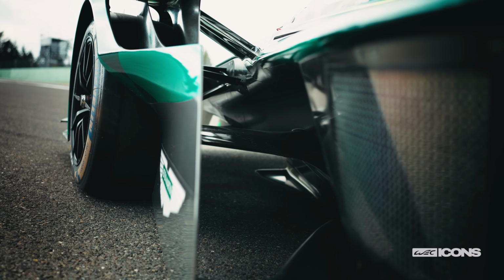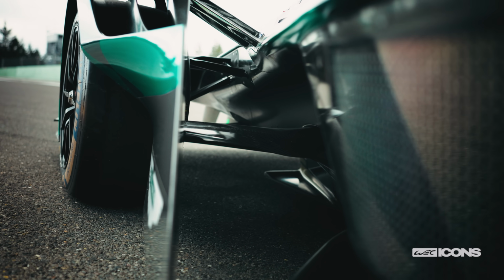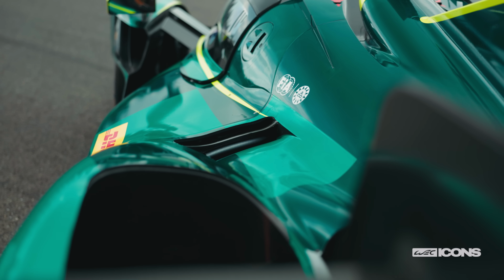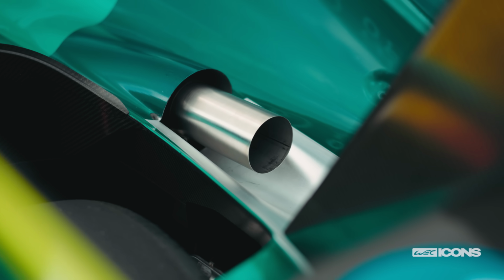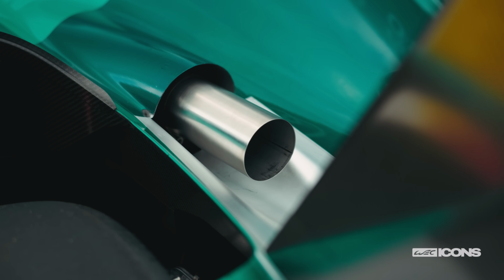And then we had to adapt the aerodynamics and all the dimensions of the car just changed slightly in one way or another. So it was good to start with such an awesome road car, but that also had its challenges. It wasn't a clean sheet of paper.